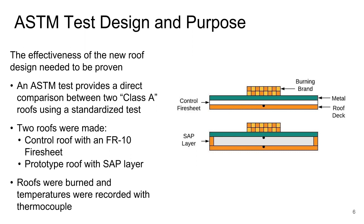The diagram below outlines what is called the ASTM standard for the burning brands test. This is a test used to measure the fire resistance of any residential roofing system. In this test, a burning brand is placed on a metal roof and lit ablaze until it burns completely away while a steady airflow is supplied.